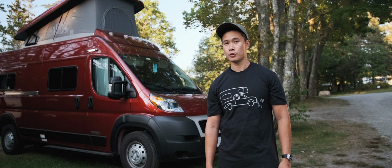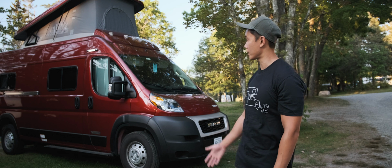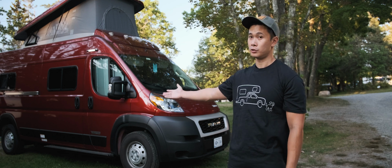Same goes for privacy too. Obviously both have shades and stuff, but with the truck camper, we don't have to also worry about covering this massive front windshield when we go to sleep or change.